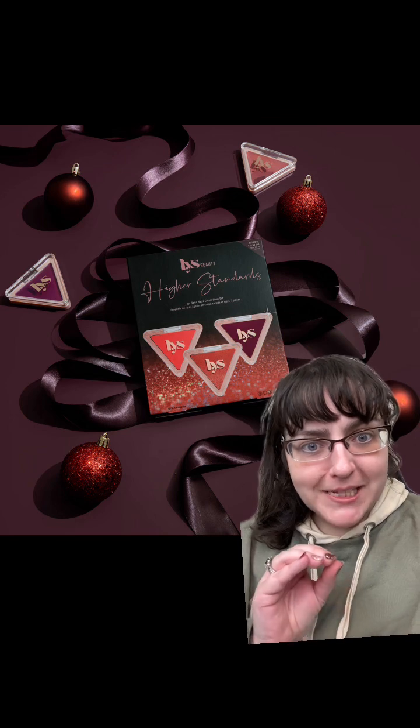I have been intrigued by LYS Beauty for quite some time now, but I haven't actually bitten the bullet on getting anything. But I gotta say, their holiday gift sets are pretty good value, and it looks like there's some really nice pieces in it.